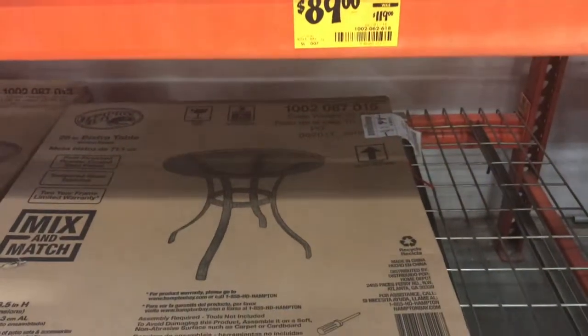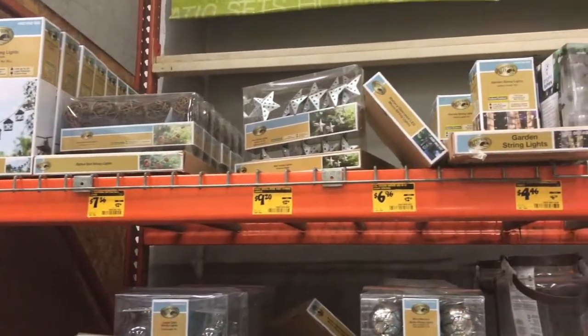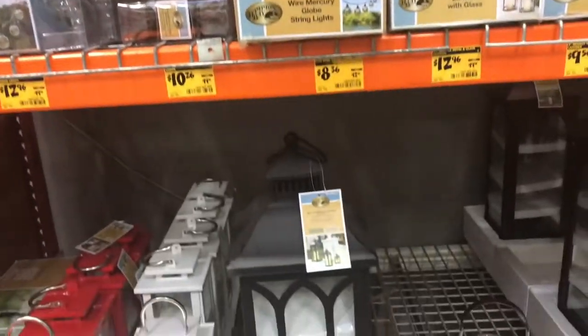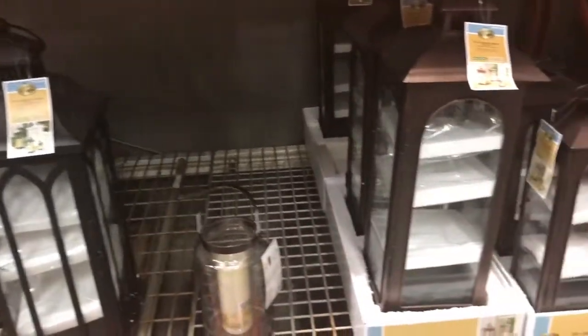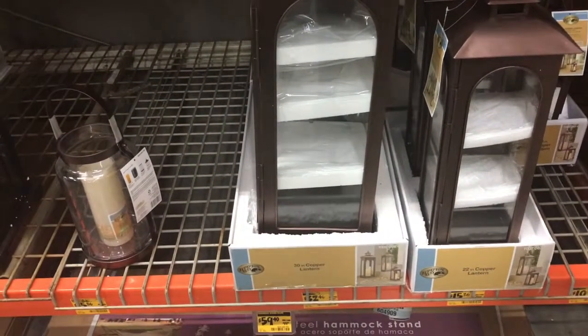So once I'm comfortable, if there's an item on clearance, I'll ask them, can they check the back to see if they have any more in stock? Or if what they have on the floor that I see, is that all that they have? And they don't mind doing it. They're happy to do it. And so that's why I love getting to know the employees of the stores that I visit frequently.